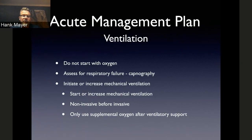And finally, one of the biggest things is supporting ventilation. And when a patient with neuromuscular disease shows up hypoxemic in the emergency room, it's absolutely critical to support ventilation and identify whether the patient is in fact in respiratory failure. Once respiratory failure is supported with ventilation, then it's okay to add in additional supplemental oxygen if needed. It's absolutely wrong to initially start with supplemental oxygen because it can alter a patient's drive to breathe. And so treating acute respiratory insufficiency with both airway clearance and mechanical ventilation is absolutely critical.